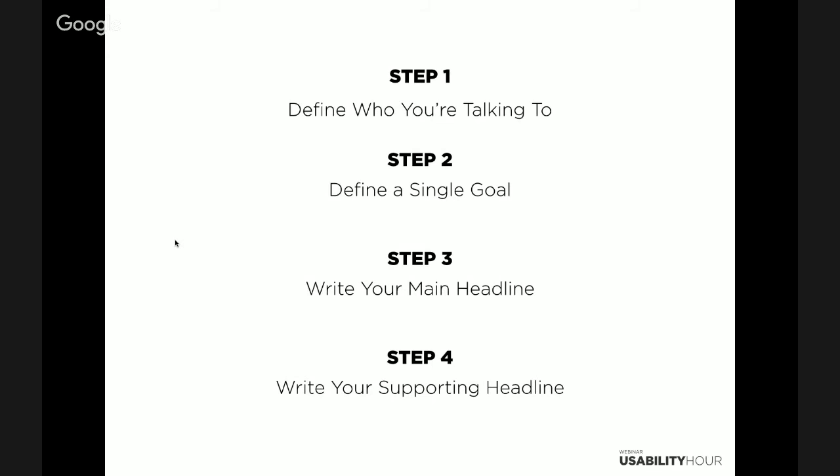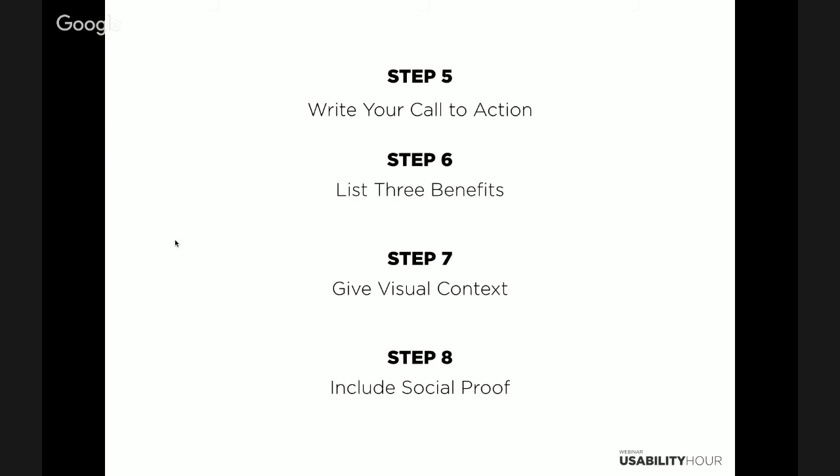Step 4 is to write a supporting headline under that main headline. That has a different purpose than the main headline, but it's also equally as important. Step 5 is writing your call to action and also designing these call to action buttons. Step 6, making a list of 3 benefits and figuring out where to put them and exactly how to talk about them. Step 7 is finding visual context, creating it, putting it inside a container like an iPhone or a browser, or whatever you need to do to make a visual representation of your product.